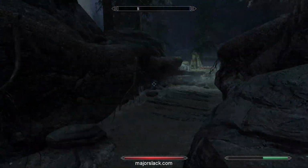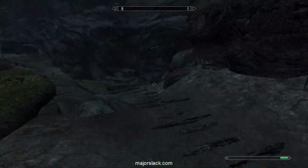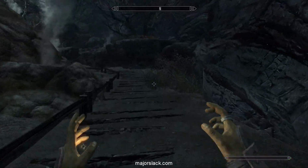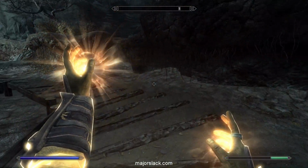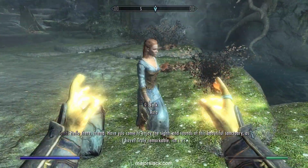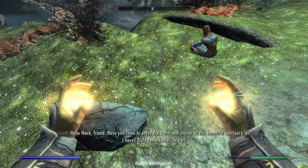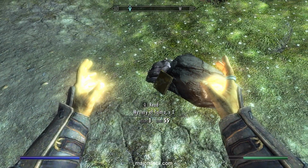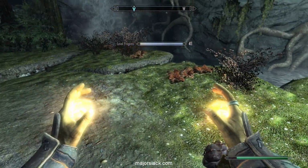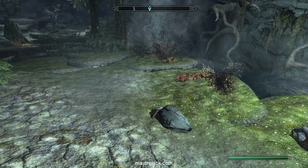Okay, so here we are in Elder Gleam Sanctuary. It's perfectly safe. All friendlies. Follow the path all the way down. Go across the bridge. Look around the corner here. There is Asta. And you're looking for the rock that she is sometimes sitting on. That's right here. And The Mystery of Talara is always here. Read that. And there we go. Restoration up. And that's it. Mission accomplished.